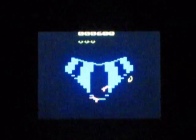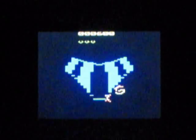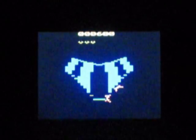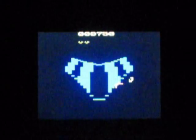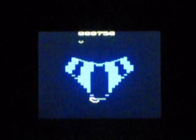I mean, it has absolutely nothing to do with the arcade game. And as you can see, I absolutely suck at it. I mean, you can barely see your bullets. It's very impossible to dodge your enemies. It's just a very bad version of Tempest here.